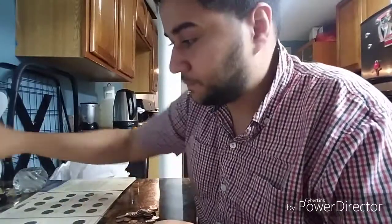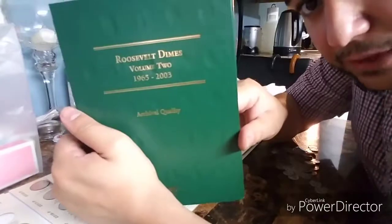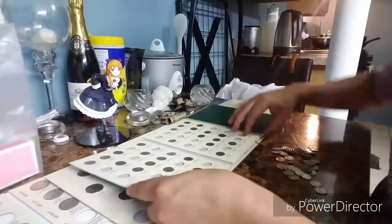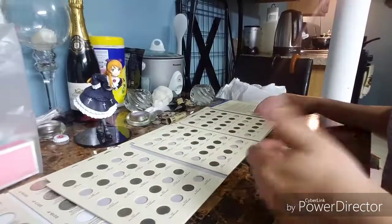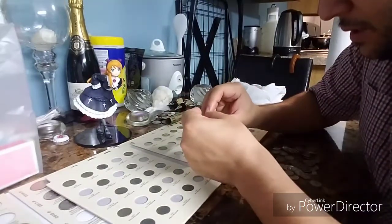But nothing's actually popping out at me. There's no silver in this roll, but that doesn't mean there aren't good dimes in here to fill up some of my coin books. So let's go into the coin books and see what I'm missing, to see if I can fill those up. This book goes from 1965 to 2003, and I'm missing a lot of the older years, a lot of the Denver Mints. So let's just go from there.